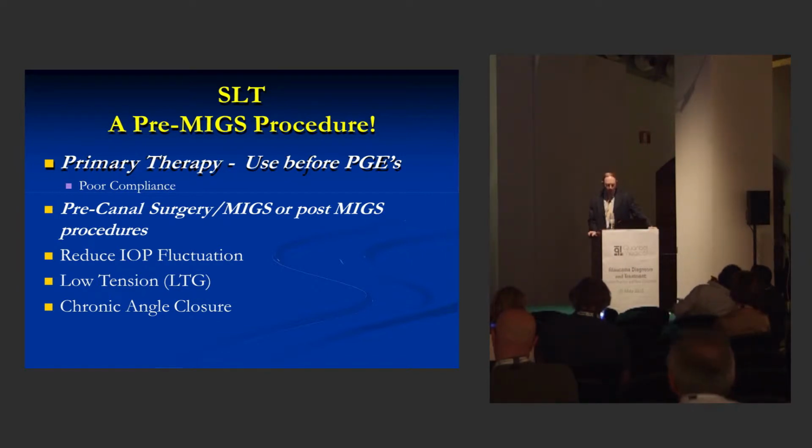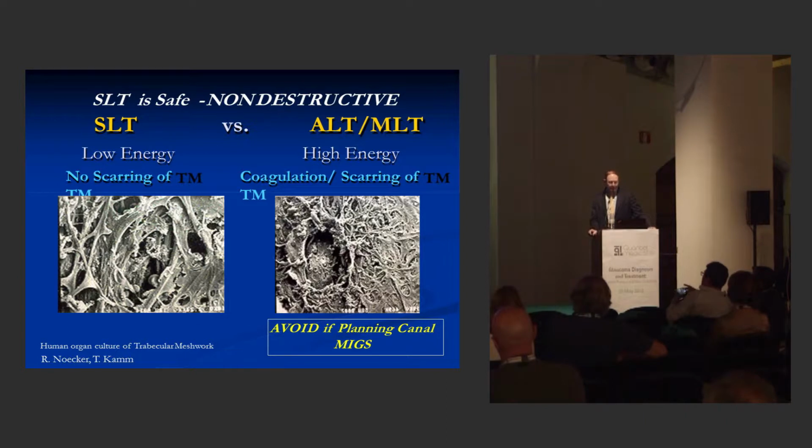In Europe, I think there's a different approach of using medications first. But I think compliance is, of course, one of the major problems, and SLT is a great modality to help the compliance issue. We can use it pre-canal surgery. We can also use it post-MIGS surgery. We use it for reducing IOP fluctuation. We can use it in low-tension glaucoma and even in patients with chronic angle closure. I think it's a very safe procedure.